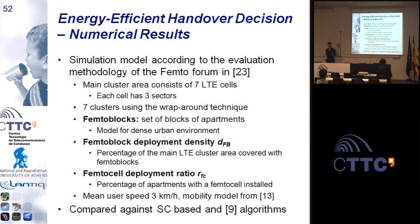And we have 2 basic simulation parameters. The first one is the femtoblock deployment density, which corresponds to the percentage of the main LTE cluster area covered with femtoblocks. So we have the main area, and the femtoblock deployment density corresponds to the percentage of the area covered with femtoblocks. And we also have the femtocell deployment ratio, which is the percentage of apartments with a femtocell installed within a femtoblock, meaning how many of the apartments are equipped with a femtocell within a femtoblock, as a percentage.